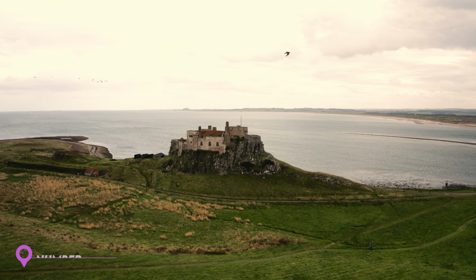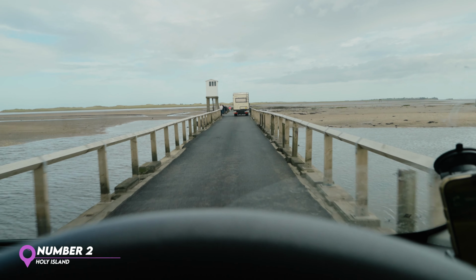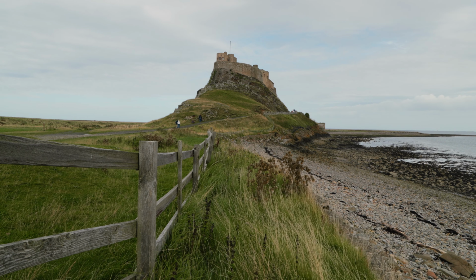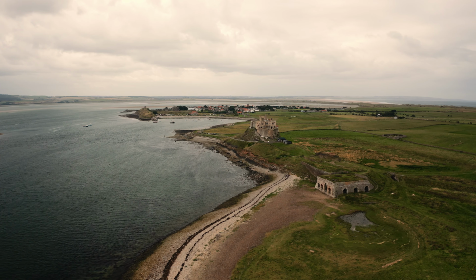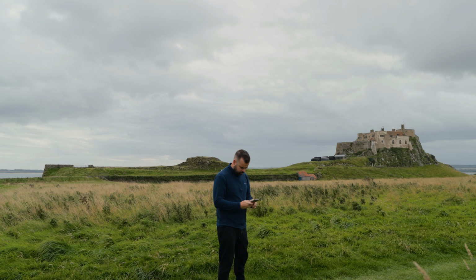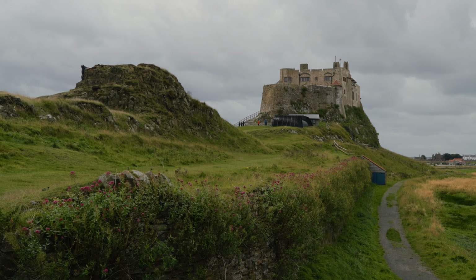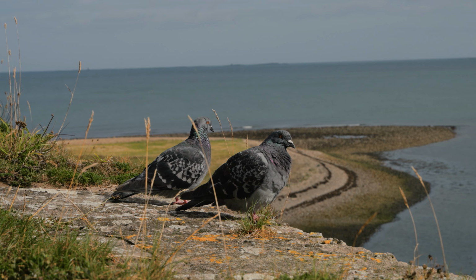And now we're getting to the business end. In number 2, it's Holy Island and Lindisfarne Castle. Now this is a must see for any Northumberland adventurer. Cross the famous causeway onto Holy Island, where you'll park and make the short walk to Lindisfarne Castle. The castle definitely looks mighty, sat perched overlooking the sea on an epic hill. Operated by the National Trust, Lindisfarne Castle is definitely worth exploring and offers superb views of the surrounding coastline. And on your visit there, you might actually spot seals, dolphins and whales just offshore. Make sure you check the tide times before you try and get onto the island, as the causeway can get closed in high tide.